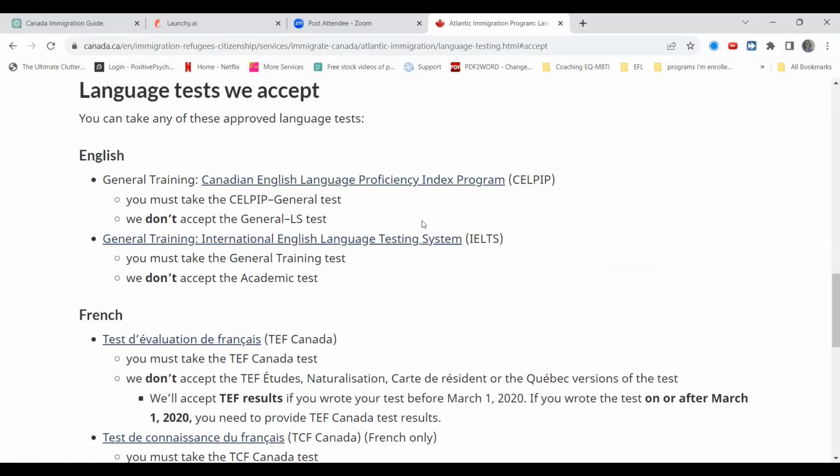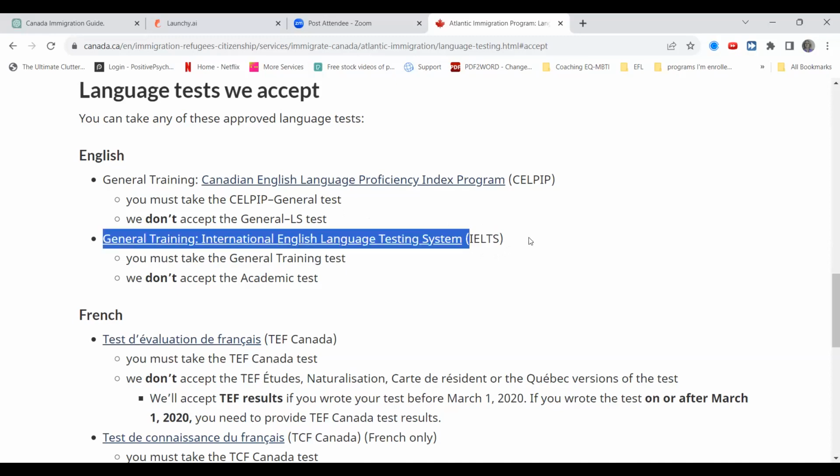All right, so they do accept different ones. This is one that I'm very familiar with, IELTS, the International English Language Testing System. I'm very familiar with this one. This is definitely one that I can help you with.